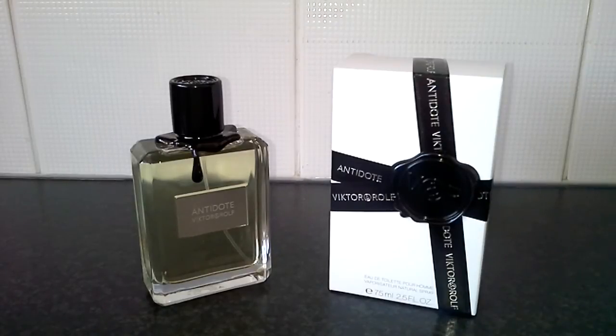Prices and sizes, it comes in a 75ml and a 125ml option. 125ml is very hard to find now in the UK. I'm not sure what it's like in other countries. Retail pricing is £65 for the 75ml and £79 for the 125.